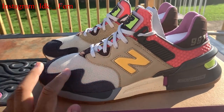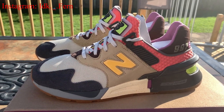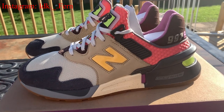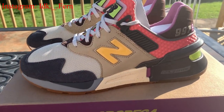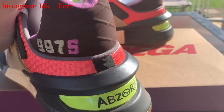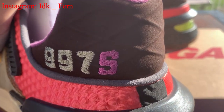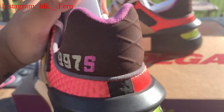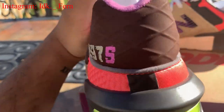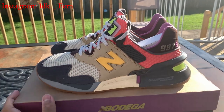The first collab is at, I believe, $600. The second collab is at $340 in my size the last time I checked. And this collab is obviously only at $240, around there. So yeah, just get them now. You're better off just getting them now. And I'm not gonna lie, I really like that 9975 right there. I like how they put the little 5 as a different color. Really dope. And as you can see, the back tab right here is kind of textured. I thought that was kind of cool. Just an overall really dope pair of shoes. You guys should definitely pick them up.